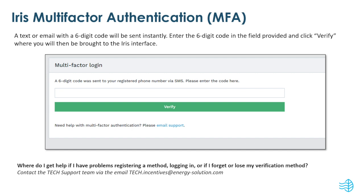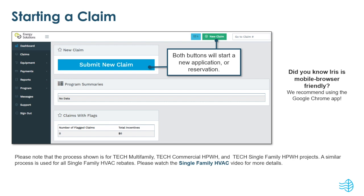Starting a claim. After logging in, you'll see this dashboard. To start a new claim or reservation, clicking either of these two buttons will bring you to the claim form. And did you know that IRIS works on mobile devices? For best compatibility, we recommend using the Google Chrome app.